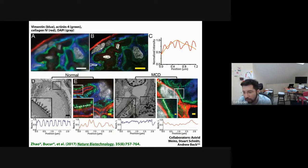Panels E and G are from the same patients, respectively, as D and F, and with expansion microscopy plus antibody staining, the color code is in the upper left, we can visualize these fine processes. So what required electron microscopy before can now be done on microscopes that pretty much everybody at their core facilities has some kind of access to.